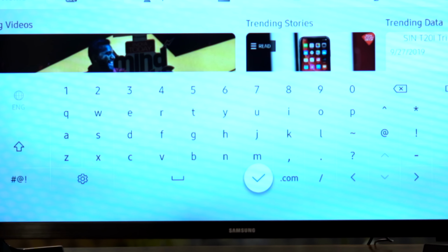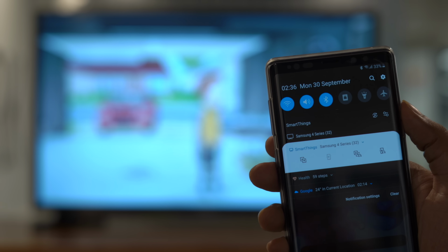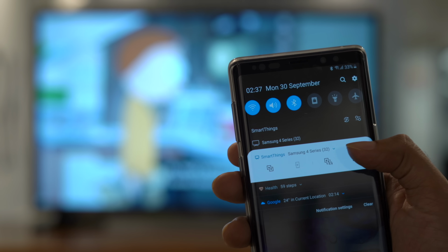Okay, so the software is smooth and the performance is fast. But my favorite feature about this smart TV is the seamless integration with the Samsung ecosystem. Check out this private listening, which routes your TV audio to your phone over Wi-Fi. So if you don't want to disturb others, you can still enjoy your shows with your earphones plugged into the phone. I just love this feature.